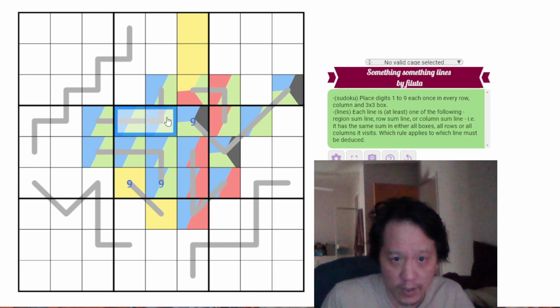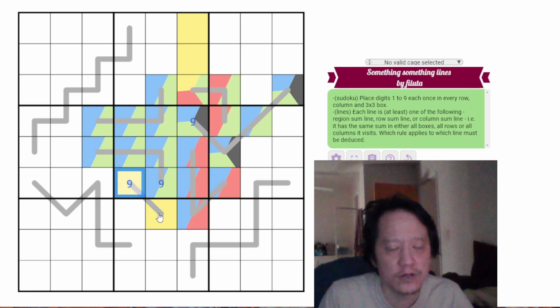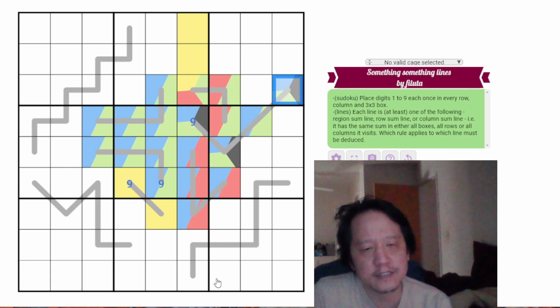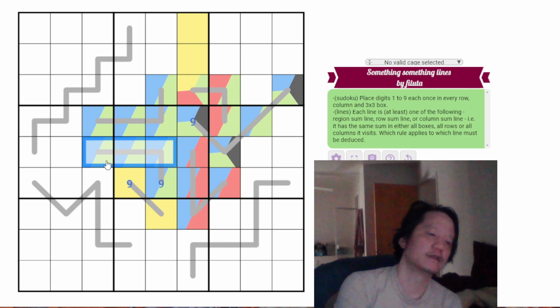These two cannot be a 9 because it would also be part of 3 for a region sum line or 3 for a row sum line and 2 for a region sum line. So it could not be 9. So the 9 is either here or here or here. If it's here, this has to be a region sum line, and then that's 9 too, right? So this could not be 9. And that can't be 9. If this is 9, this would have to be a row sum line.